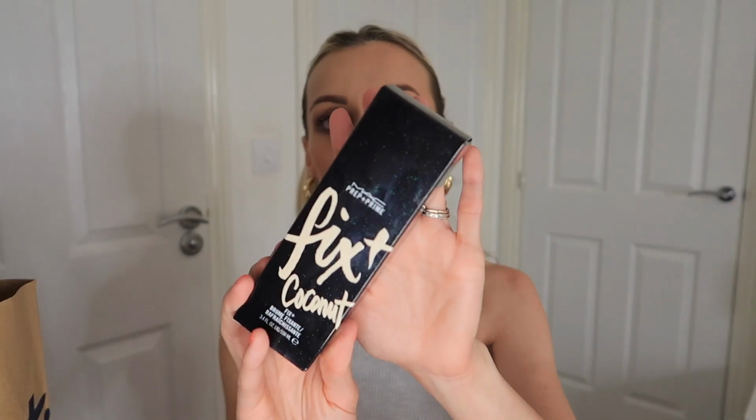It smells so nice. Next, MAC Prep and Prime Fix Plus in Coconut. I have used the Fix Plus and have it in my kit and will always have it in my kit, so I wanted to get a coconut one. Oh, it smells nice. It smells just like holiday. That is so refreshing. I'm so pleased that Boots sell MAC now. It just makes it so much easier.